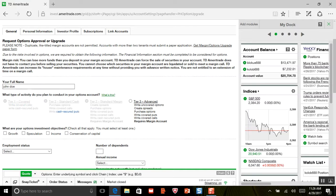Okay, the second level, and this is the one that I suggest you start with, has the same writing cash secured puts, writing covered calls, but you can also purchase options.